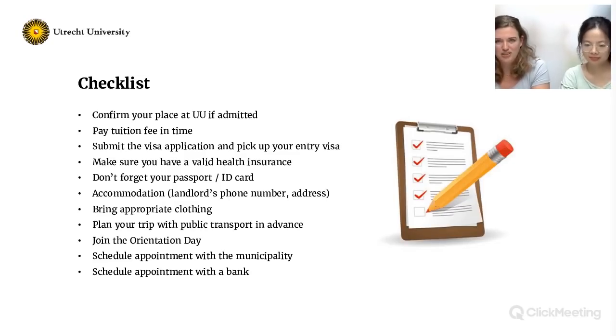So plan your trip in advance with public transport. See what time your flight leaves, lands, and how you can come to Utrecht after that. Join the orientation day. It's gonna be fun. You don't want to miss it. Schedule an appointment with the municipality to register and open a bank account. Yeah, I think those are the main things.